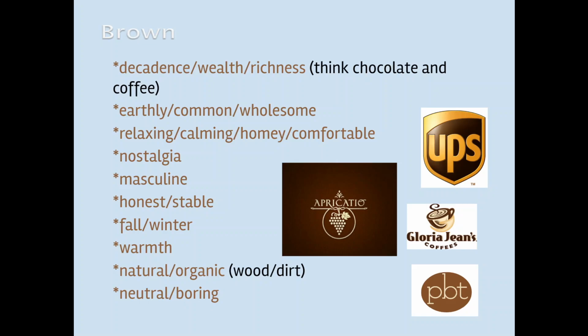It's going to soften everything. Brown is a softening color, right? It's just a comforting color. We still see brown as somewhat more masculine. Why? Because of the rugged dirt, right? Guys play outside, that kind of stuff. Brown is a very honest and stable color. Again, because of the earthiness. We trust the earth. We trust the ground. So therefore we trust brown.